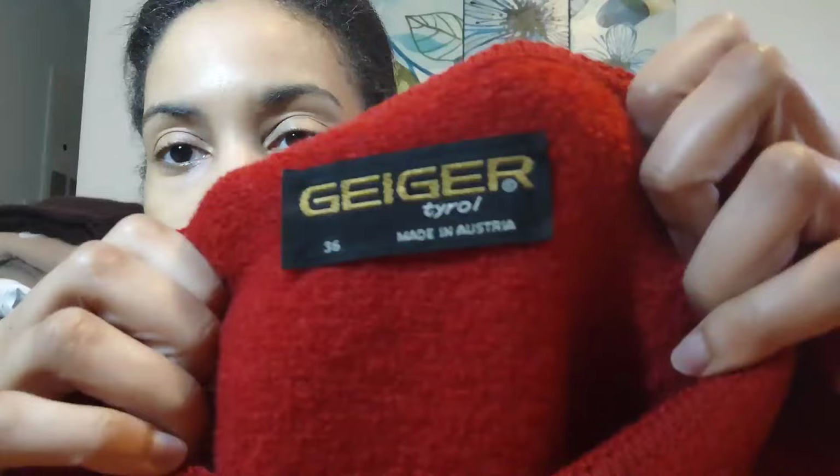This is a brand that I have found before, but I left it behind because I did not find it in good condition. I think it was a maxi skirt. It was a black maxi skirt that I found before. The brand is called Geiger Tirol. This is a size 36. And the only flaw that I see on this, it's really cute. It's this red 100% wool sweater. And you can see the brand name is on that plate down there as well.